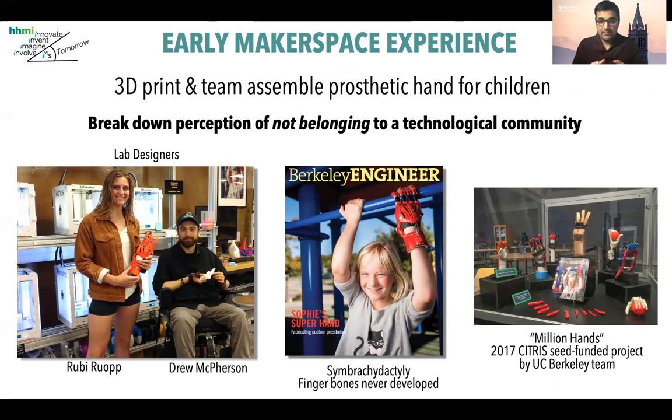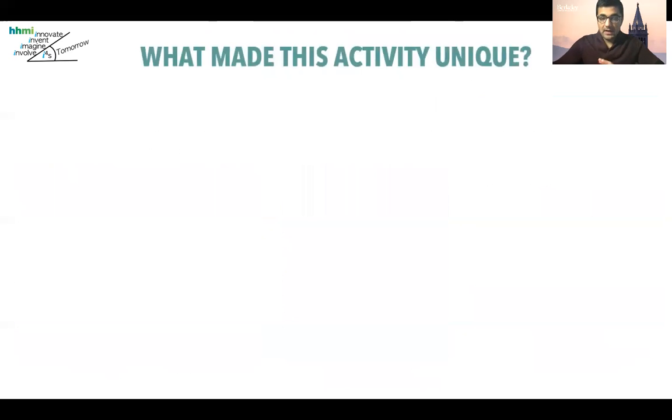So we did this through our lab designers here, Ruby and Drew, who saw that here at Berkeley, the engineering department was actually focusing on this idea of Sophie's Superhand, a very important process in which we utilized the Million Hands project that resulted in Sophie's Superhand, an open source and accessible design for 3D printing hands that's for specifically children affected by this condition here. So this whole project, this whole print mattered in the sense that it was impactful to people who needed it, right?